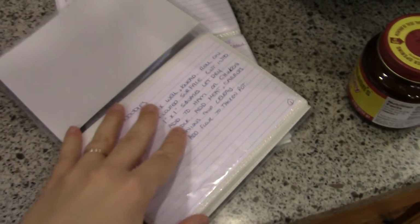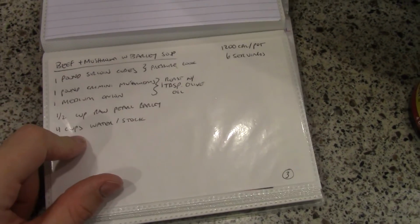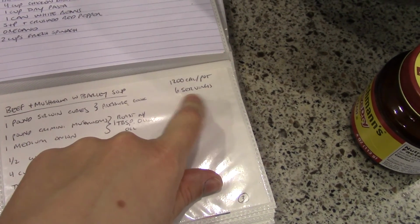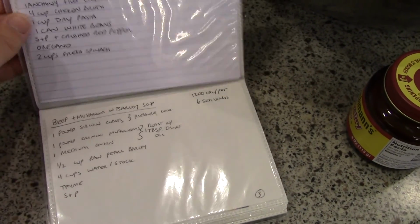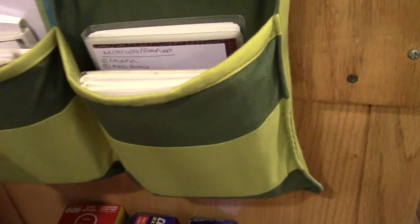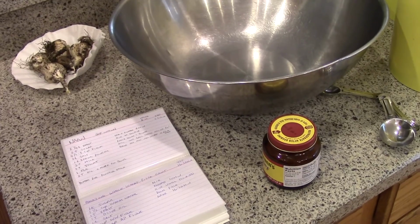And then in some of my books, I even have the calorie count. Like this recipe, I made this and I added it all up, and it's 1,200 calories per pot. I can divide it into 6 servings or however many servings I want. And I have a lot of these recipes on my SparkPeople, which I used for more than a year. So a lot of these recipes are all ready to add to my tracker, which I don't do all that much anymore. I probably should, but I don't.